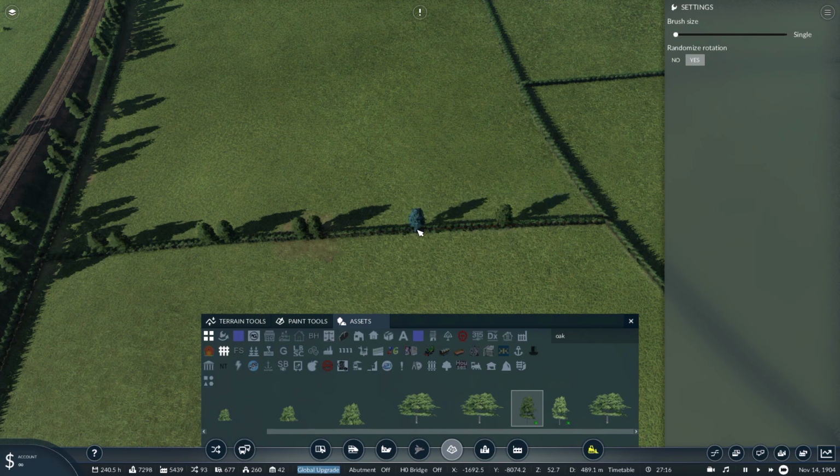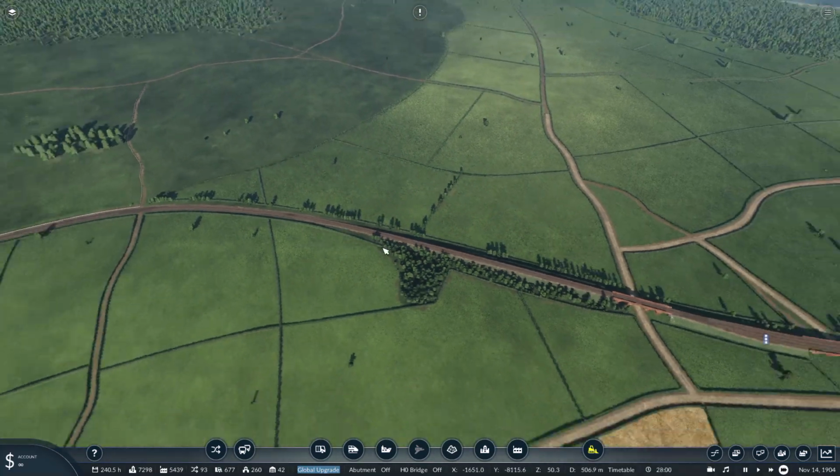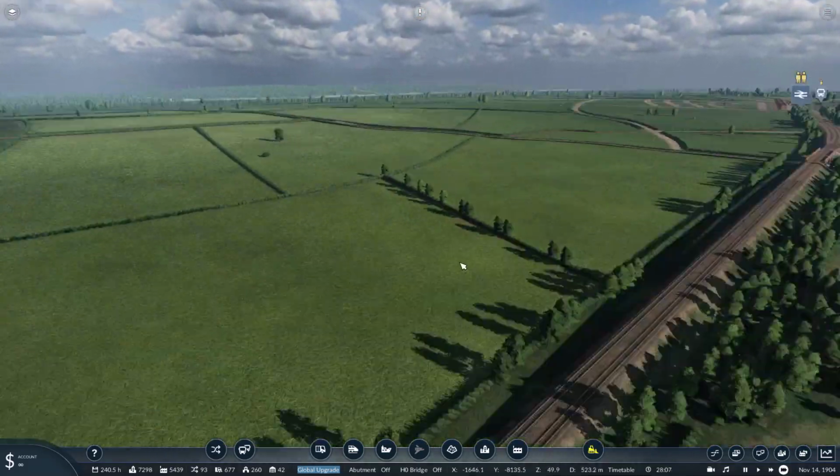So I think building with collision is probably the best way to really do this, because it makes it look a little bit more realistic. Build that one there. That one there. There we go. Starting to bring, as I said, some of these little bits to life.